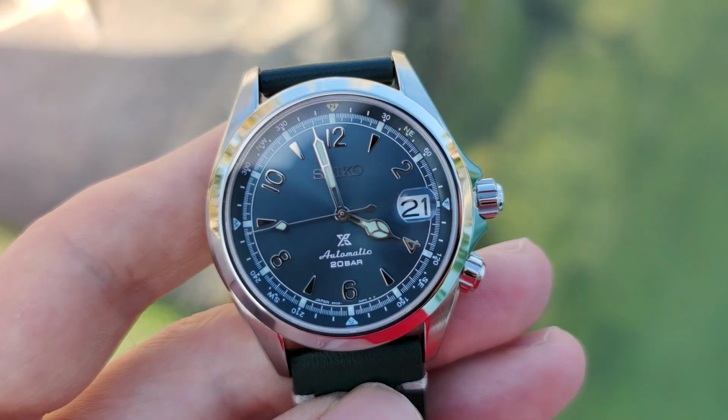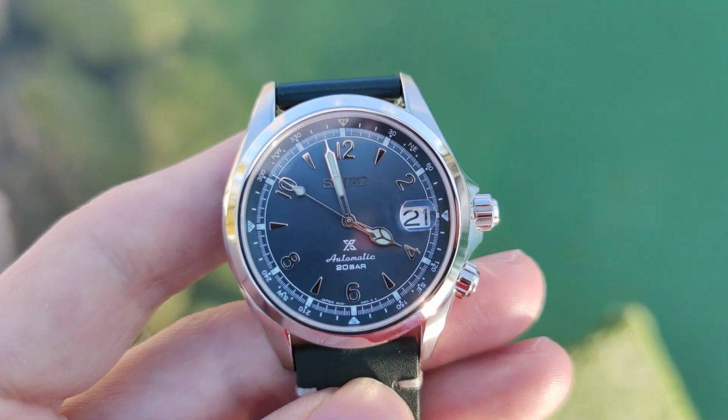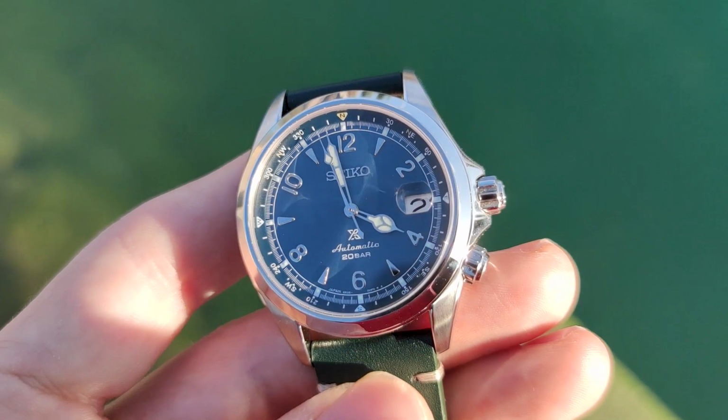And you must have noticed the cyclops above the date window by now, and you know it's one of these things that divides the watch community in half, just like NATO straps. In this particular model, I actually like it. It's very reminiscent of a water drop, plus it's aligned and it offers good magnification.